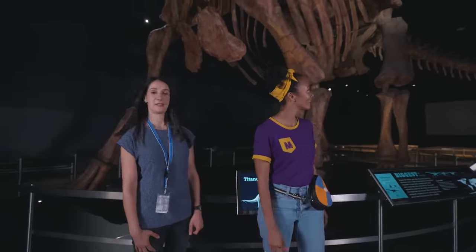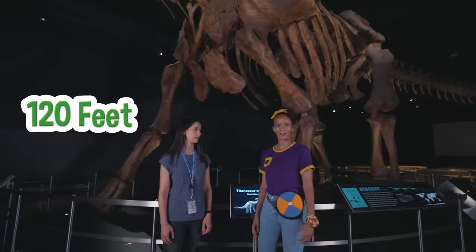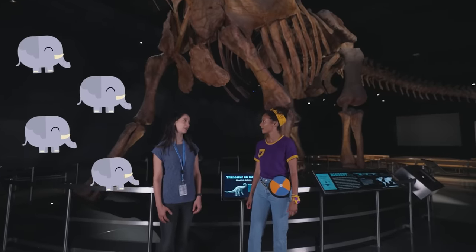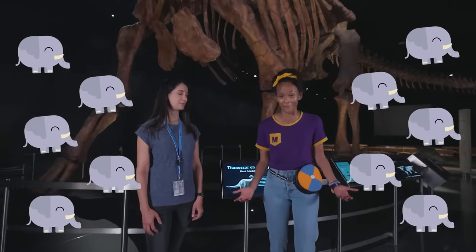Now this titanosaur is over 120 feet long. Whoa, or 37 meters. That's really long. And it weighed almost as much as 10 elephants. Whoa, 10 elephants. That's very, very heavy.